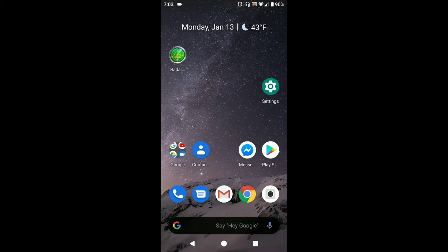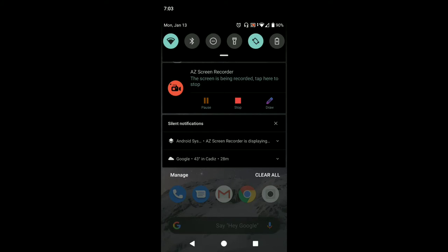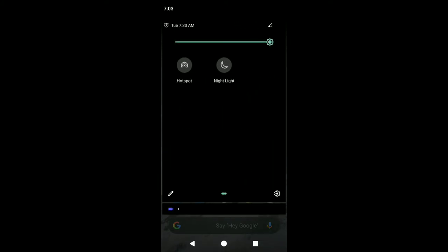Android 10. Super. We got that. I like it. I think it was a vast improvement in many respects. So let's go over some of those quick improvements and then some things I don't like. So you can go up here, swing over here and hit night light.